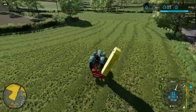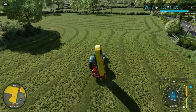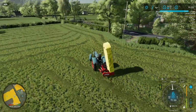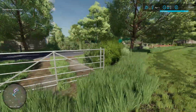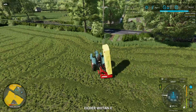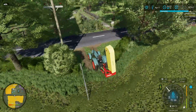All right, there we go. We've got the majority of the grass cut. And yeah, that looks pretty good. Pretty good stand, I would say. I wouldn't say it's the best stand of grass we've ever had, but you know, it's pretty darn good. But we're gonna go ahead and finish up.